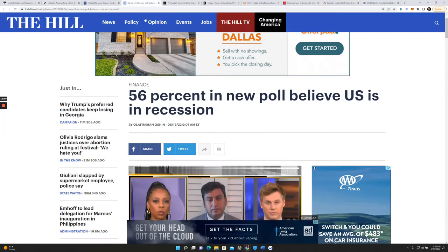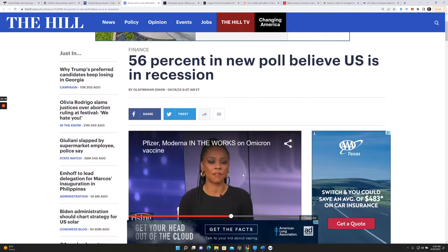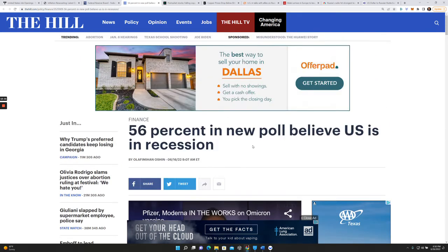And then finally, just to see exactly where people think we are. This is just The Hill reporting on this, and we could hop into this poll, but it's just a bunch of numbers. The headline: 56% in new poll believe U.S. is in a recession. This is just the kind of polling data that you get all the time, but it's saying that the majority of folks already think we're in a recession. So expectations are really beginning to shift here. Just keep that in mind as we go forward.